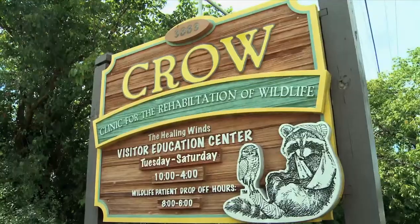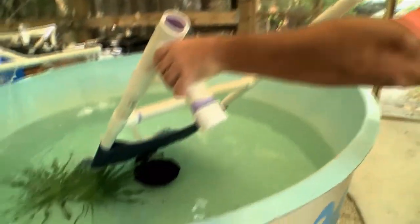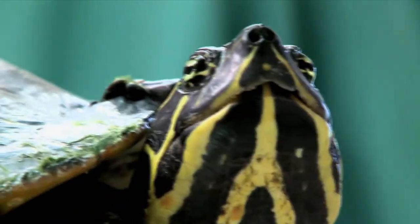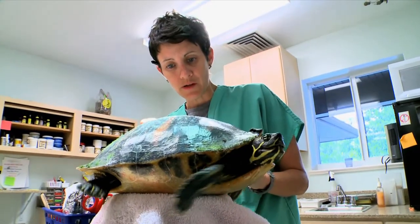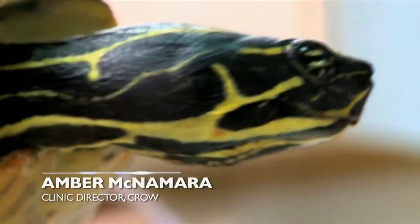The Clinic for the Rehabilitation of Wildlife cares for more than 4,000 native and migratory animals every year. Everybody here is committed to the same thing, and that's to saving lives. Patients are treated with everything from physiotherapy to acupuncture by vets and volunteers dedicated to returning them to the wild. It's a beautiful place to live and work. I feel very honored to be here.